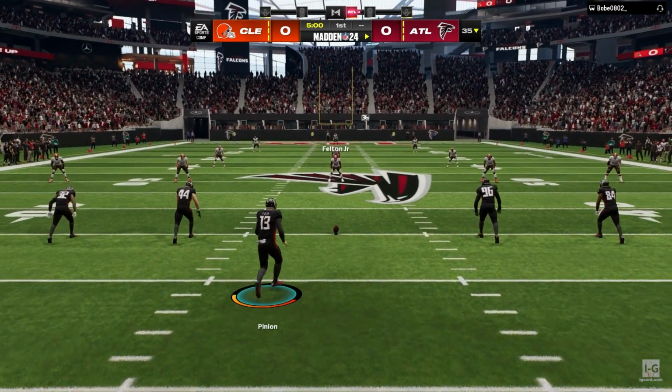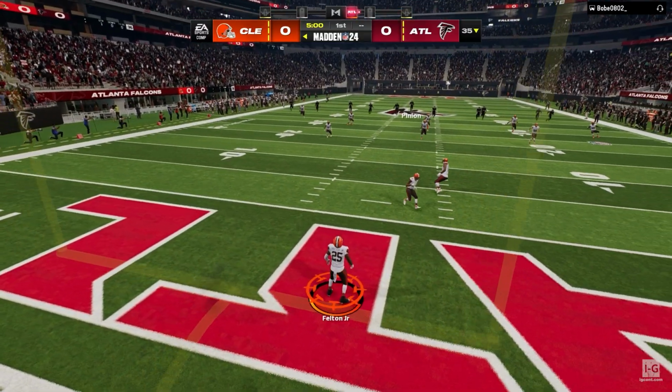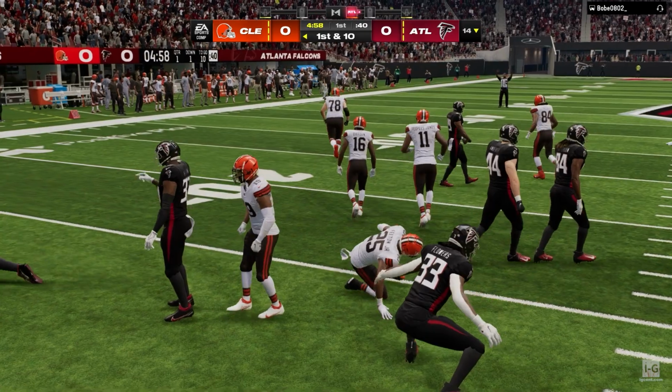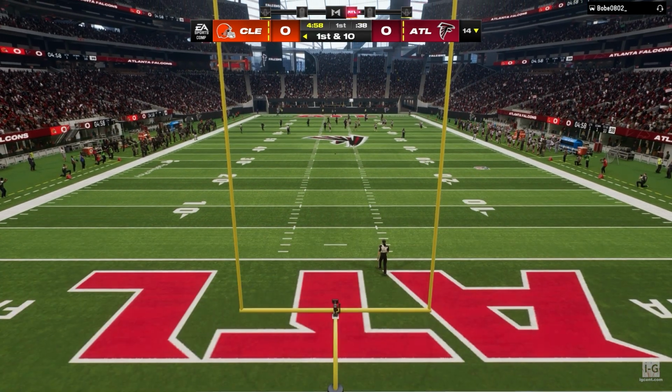The veteran punter Bradley Pinion has this one teed up, and we are underway from Atlanta. From his end zone, it's Demetric Felton. And a nice job there on special teams to limit him to inside the 15 as he's dropped at the 14.